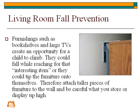Furnishings such as bookshelves and large TVs create an opportunity for a child to climb. They could fall while reaching for that interesting item, or they could tip the furniture onto themselves. Therefore, attach taller pieces of furniture to the wall, and be careful what you store on display up high.